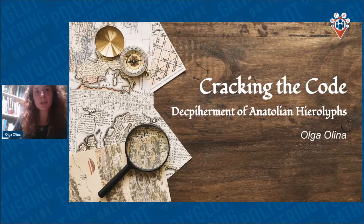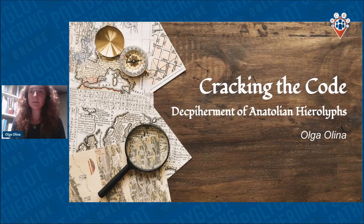The title of my presentation, Cracking the Code, Decipherment of Anatolian Hieroglyphs, already tells you that the names for the hieroglyphs that are used in the literature are different. So there's the Anatolian hieroglyphs. There's also the name Luwian hieroglyphs, but essentially it refers to the same writing system.